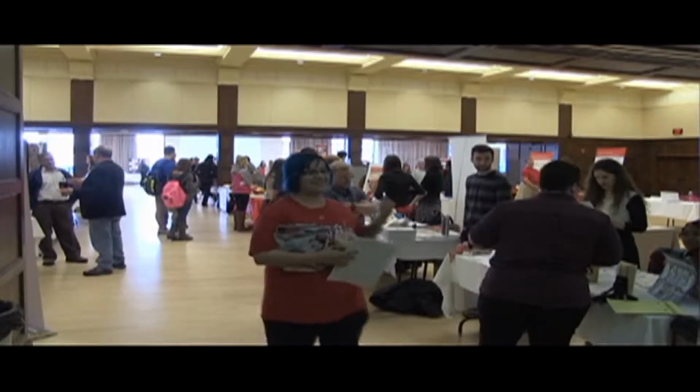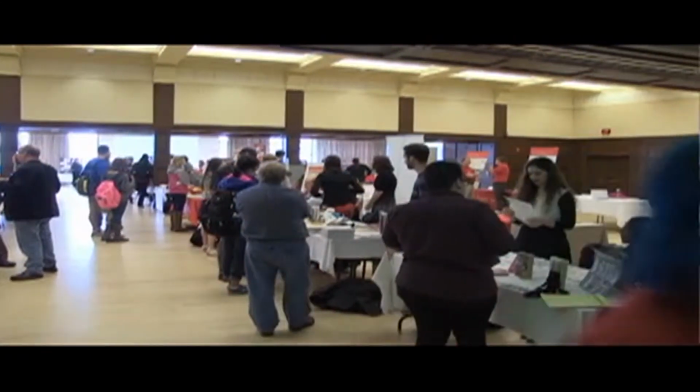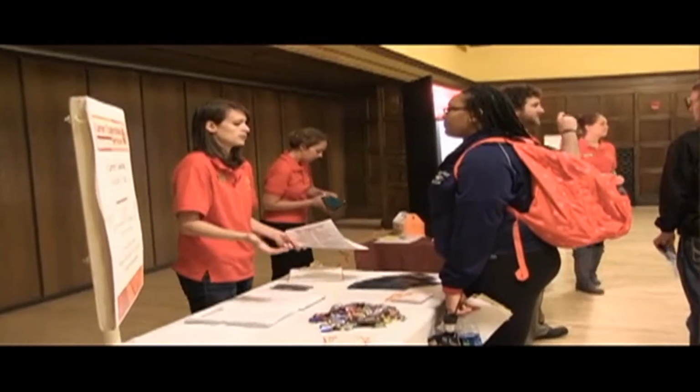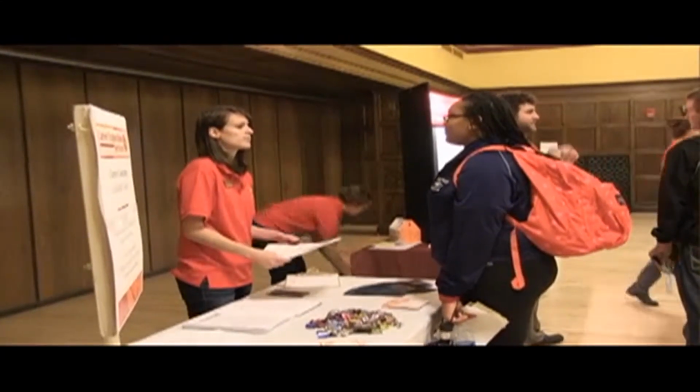There are just a little over 100 undergraduate majors at Iowa State, and they are all represented today at the fair. Students visited different booths to learn the requirements and career options of each major. I learned about different requirements that I would need for a major or a minor, and then I learned about career services, which I didn't really know anything about before.